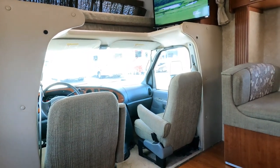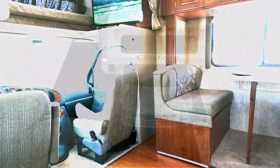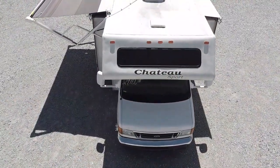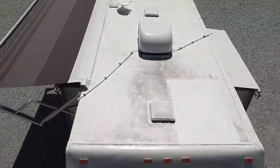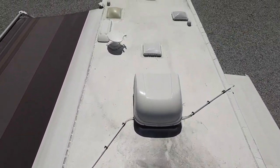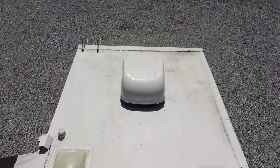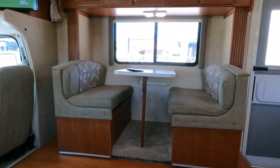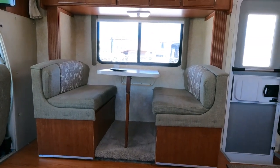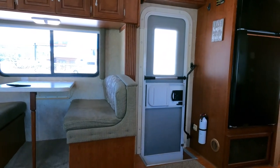And guys, before I forget, I forgot to show the roof shot. Let me pause the video real quick and show you the roof. And I apologize, I just got carried away with everything else. But you can see the roof on this '07 looks pretty good, just dirty. We are going to wash the roof and all that stuff, so don't worry about that.